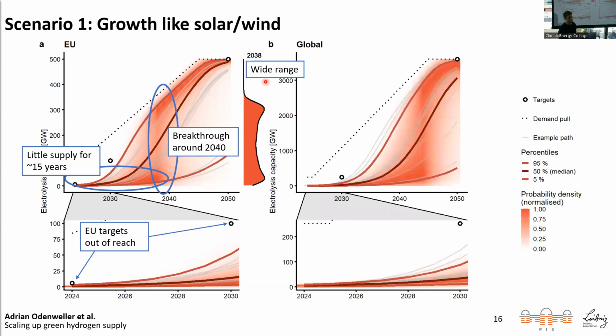Can do the same globally. So looking at the global probabilistic feasibility space, what we see here is again that growth rates were a bit lower on the global level. So relatively little supply compared to especially where we need to be in the long run. So in 2050, and that extends for around 20 years or so, again with a lot of uncertainty, but that short-term scarcity is relatively robust.